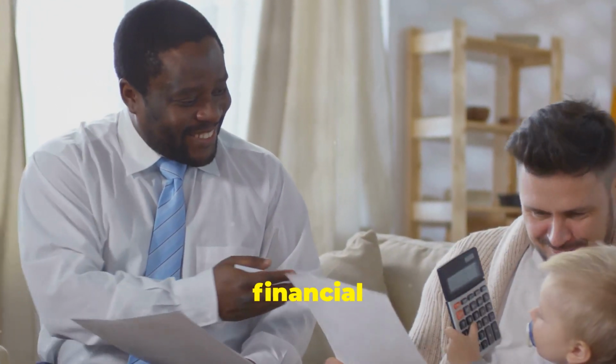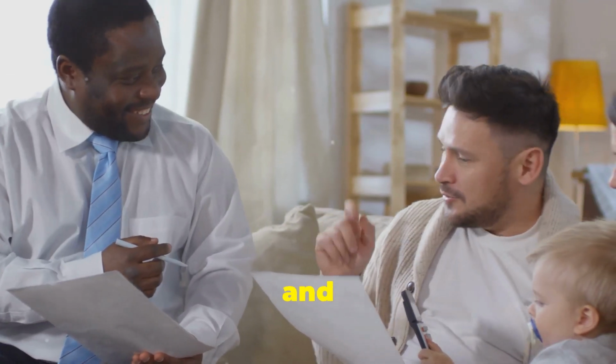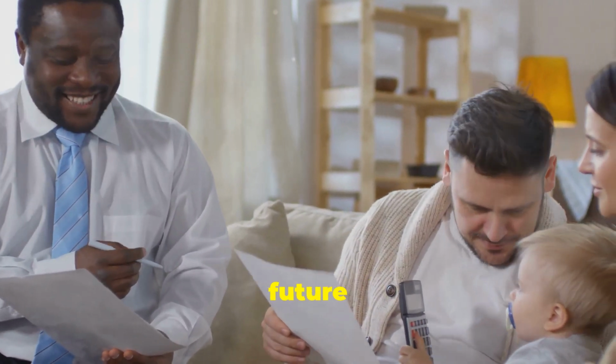Ultimately, understanding interest rates and their effects on your financial future is essential for achieving your financial goals. By staying informed, seeking professional advice, and employing sound financial strategies, you can navigate the ever-changing landscape of interest rates and build a secure and prosperous future for yourself and your family.